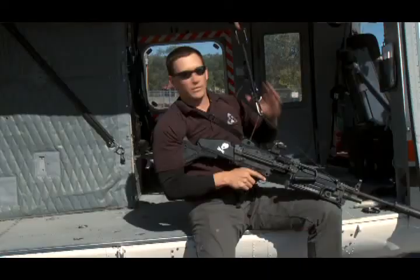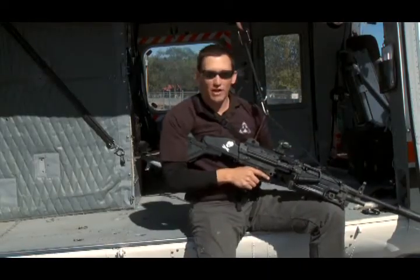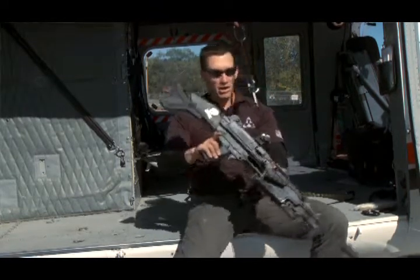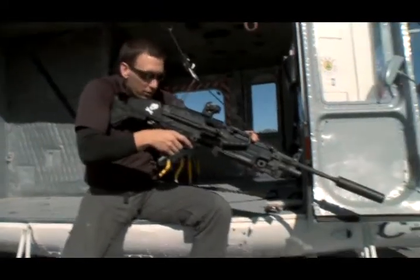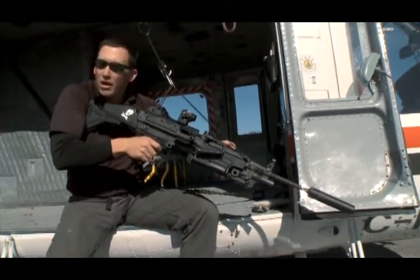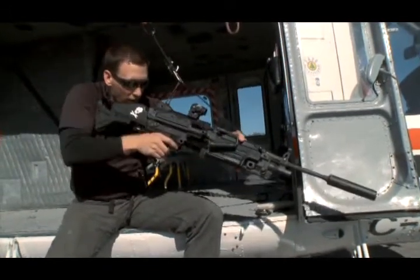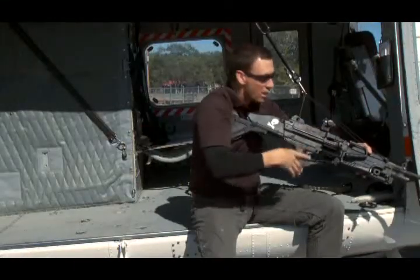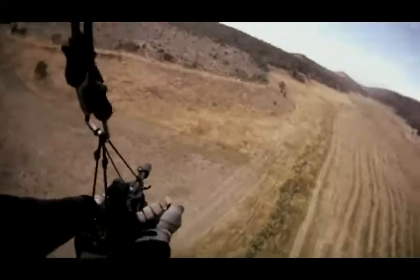The other great thing about this sling system, not only does it take all the vibration out and give me a hands-free gyro feel of the gun, it also helps me if I have to do weapons manipulation. Okay, if I engage and I get a misfire, I can easily grab the gun and it stays here. It's controlled, the weight is controlled by the airframe, and I can manipulate this gun if I need to.